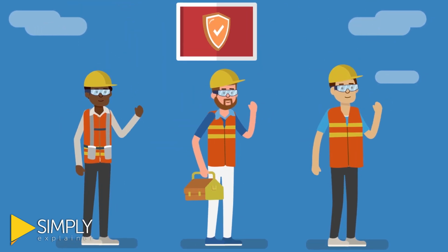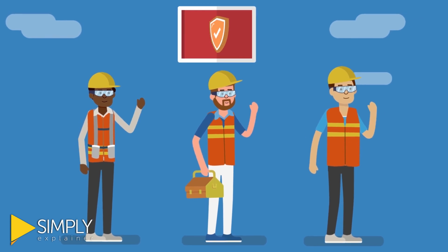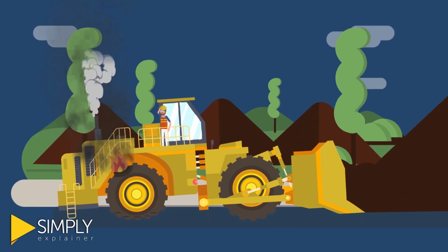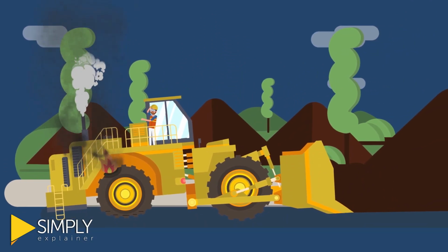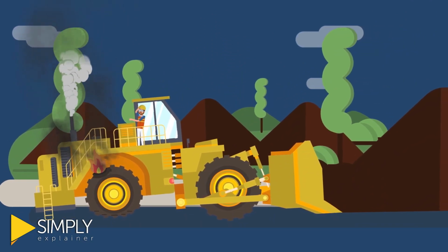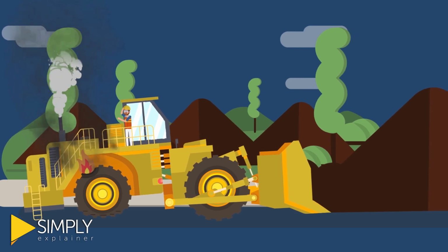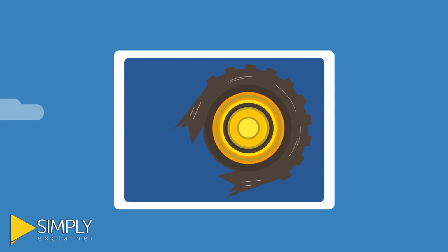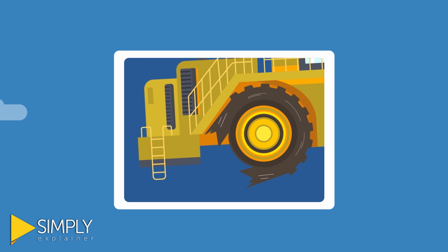Operators, maintenance employees, or contractors must always have safety protocols in place to avoid serious injury or even death if a tire or rim failure occurs, explodes, or catches fire. An expanding OTR tire can explode with tremendous force, placing operators and technicians at risk of injury or death. Even a properly inflated tire can present the same danger if improperly mounted.